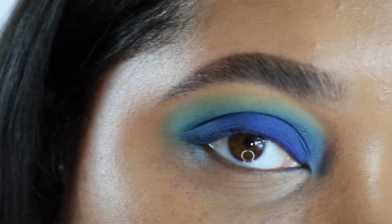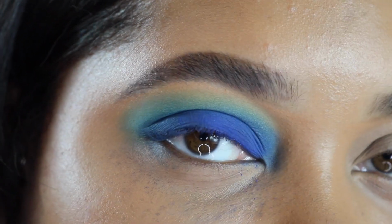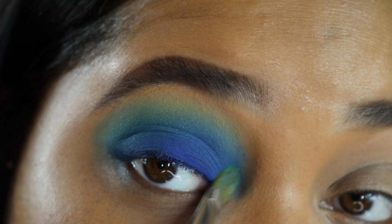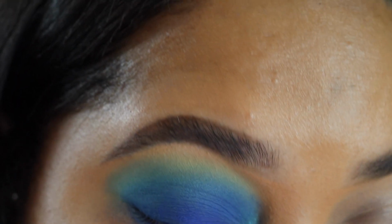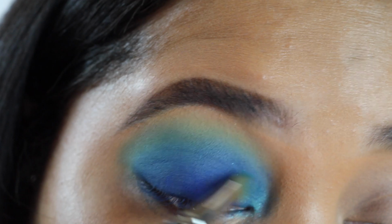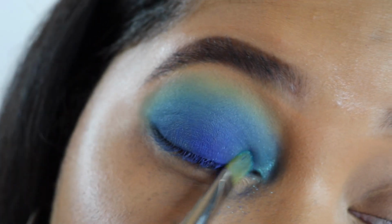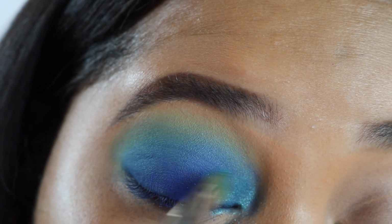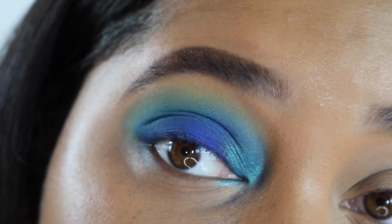As you all can see, I have a considerable amount of fallout, but I'm going to clean that up at the end. Same brush, and I'm going to go in with this color. And I'm going to pack that on the inner corner here. Pack it on and bring it over. Making sure to blend it with the color on the lid. And slightly drag it upwards.